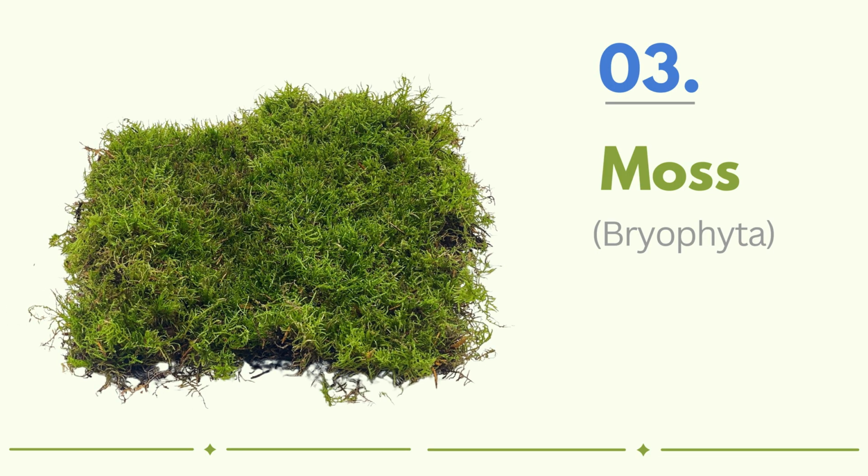Yeah, just moss. But hear me out, this stuff is seriously underrated as a houseplant. First off, it doesn't even need soil. You can grow it on rocks, wood, or even in a sealed glass jar, which makes it perfect if you're short on space or just want something low maintenance. Plus, it gives off this super calming Zen garden vibe, like, imagine having a little patch of forest right on your desk.